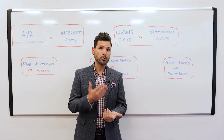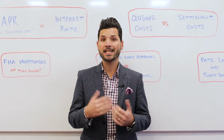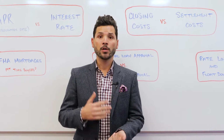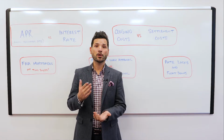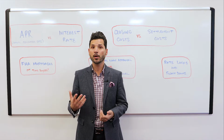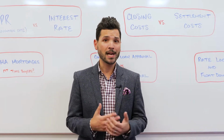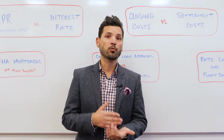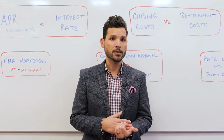On top of that, you have prepaid items and escrow reserves. Prepaid items are things such as the interest on the mortgage from the day you close through the end of the month in which you close. You're also going to pay your first year's homeowner's insurance premium. And your escrows are taxes and insurance that are being collected by your lender to pay those bills once they come due once per year. However, if you sold the home right after you closed on it, that money is still yours. So you would be reimbursed the prorated portion of those escrows and prepaid items.